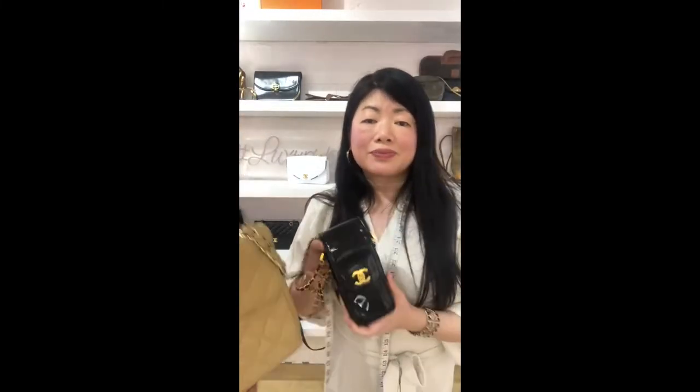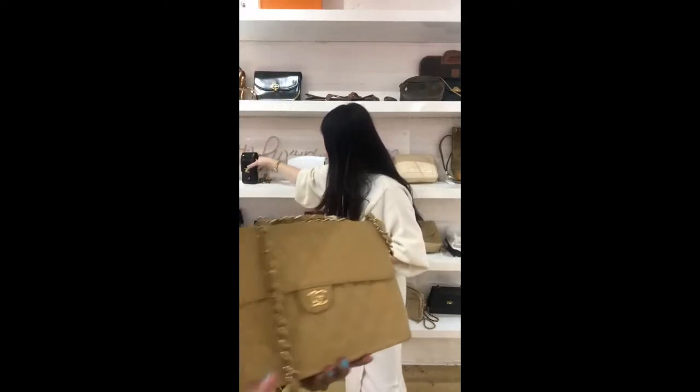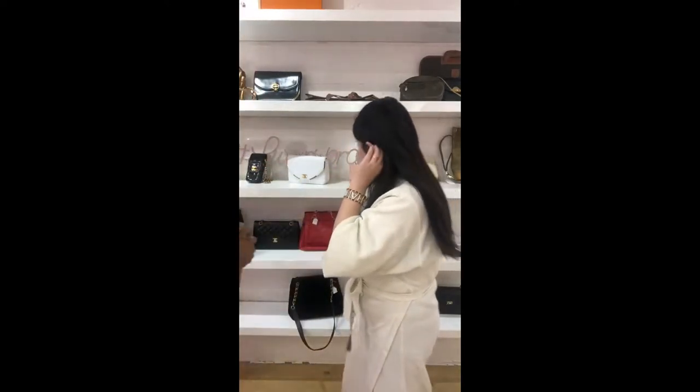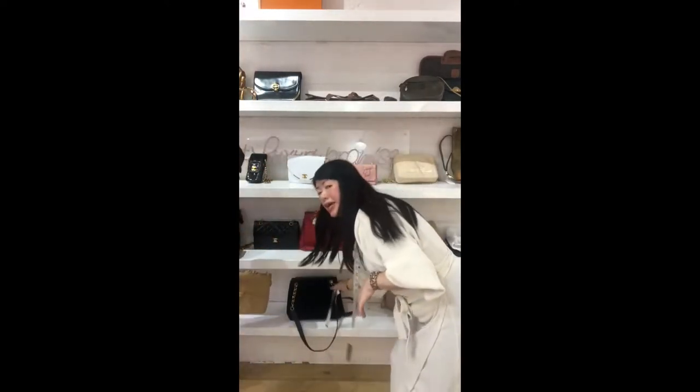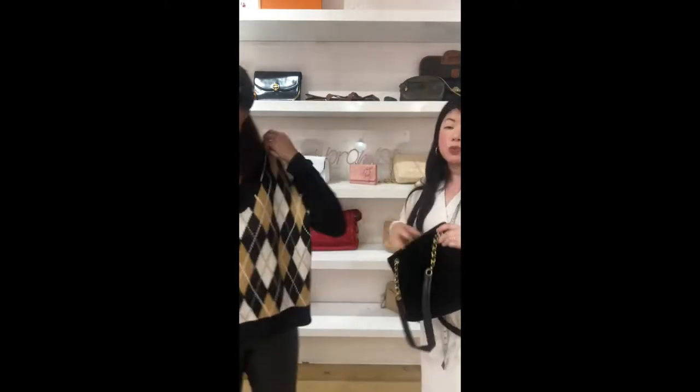Let us know if you want us to recap anything also. We can go back to pieces to show you again. So, this is an incredible price. Wow. For those who love that red one, this is an incredible price bag.